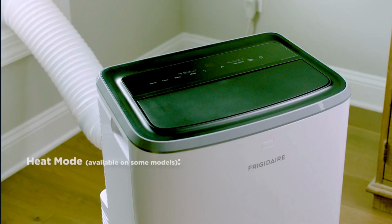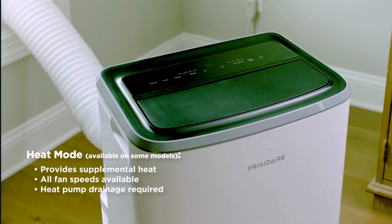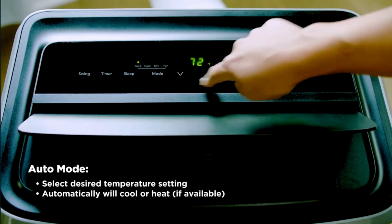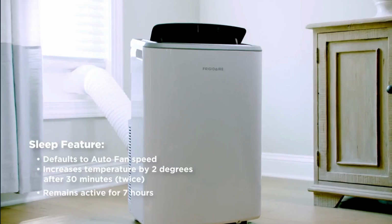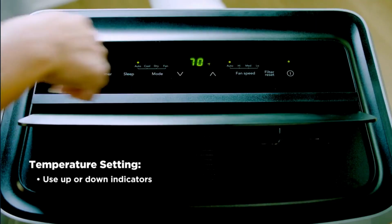Worried about soaring electricity bills? Fear not. The Frigidaire is designed to keep your energy consumption in check while providing maximum cooling performance. Not only does the Frigidaire keep you cool, but it's also kind to the environment. With eco-conscious design and responsible materials, you can enjoy comfort guilt-free.